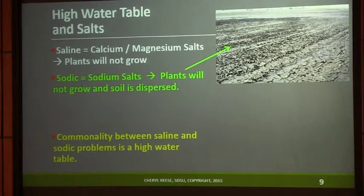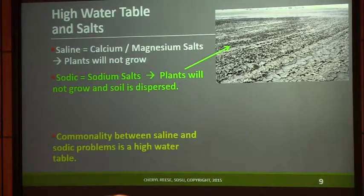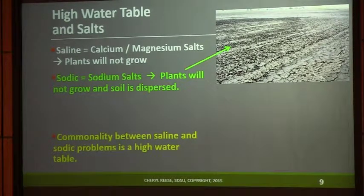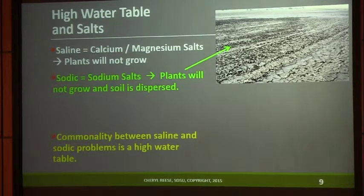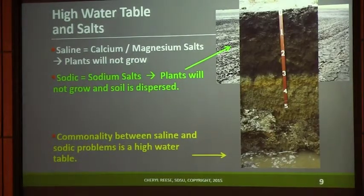You walk out there and it looks like pavement. The aggregate stability is not there. So that's what it looks like. This is a field up by Pierpont. You get a rainfall or something like that, and it'll start drying out. This has a high clay content on the surface, and nothing's going to move through here. It looks just like paving, right? Plants will not grow and the soil is dispersed.